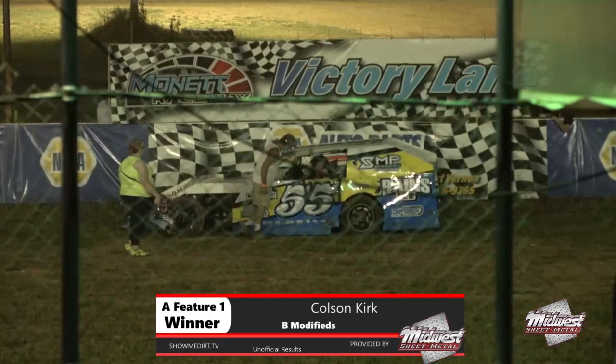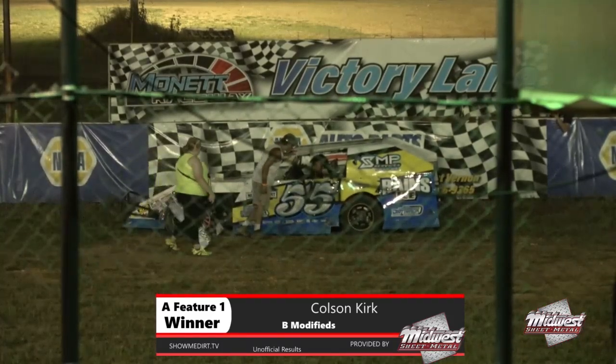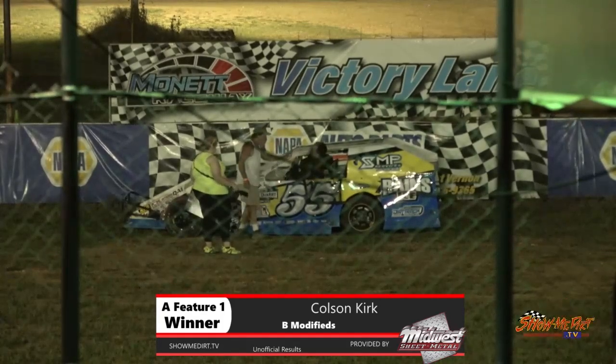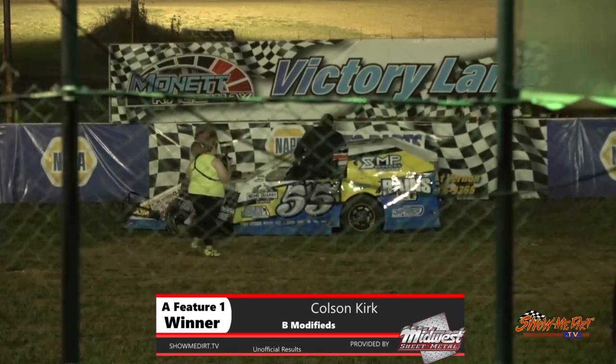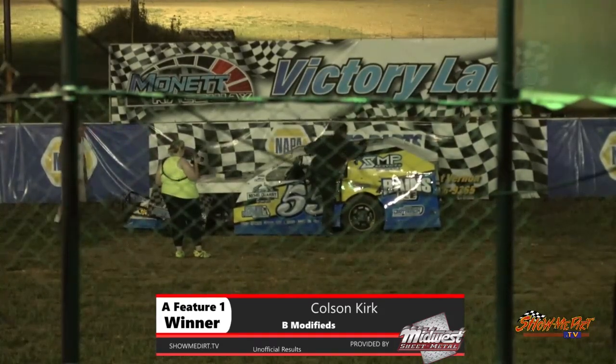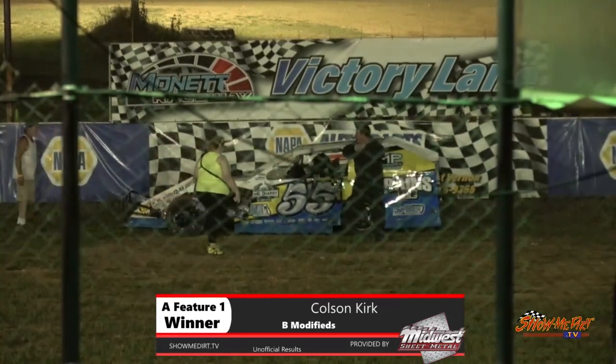Coming from the outside pole out of Urbana, Missouri, it's going to be the number 55 of Colson Kirk taking home the win. Big round of applause for the 55. Excellent B-modified A-feature. Dominant, dominant race.